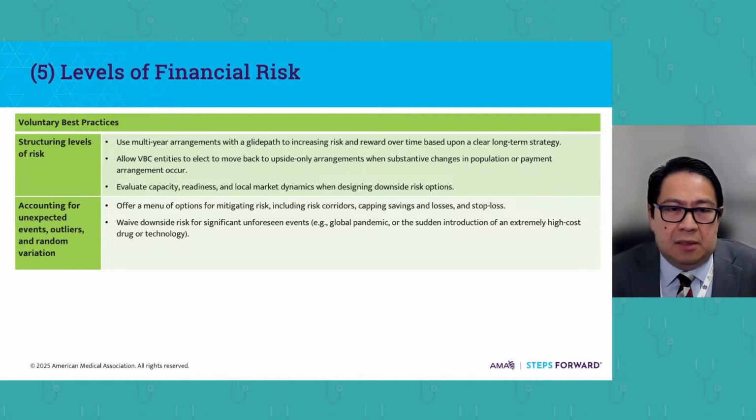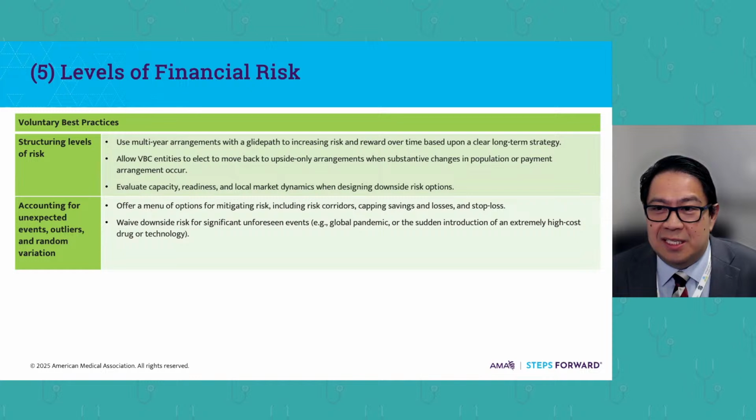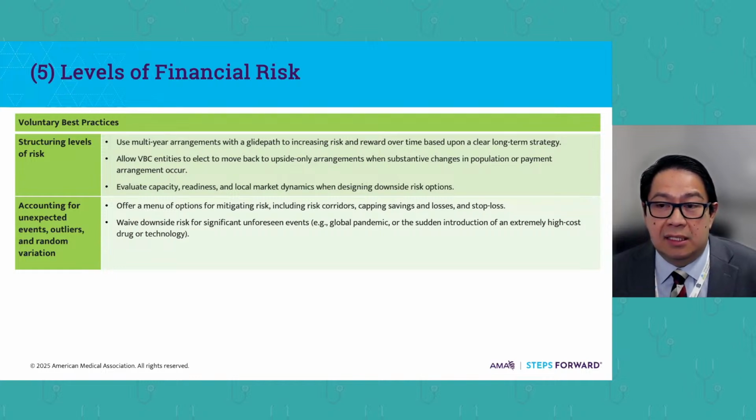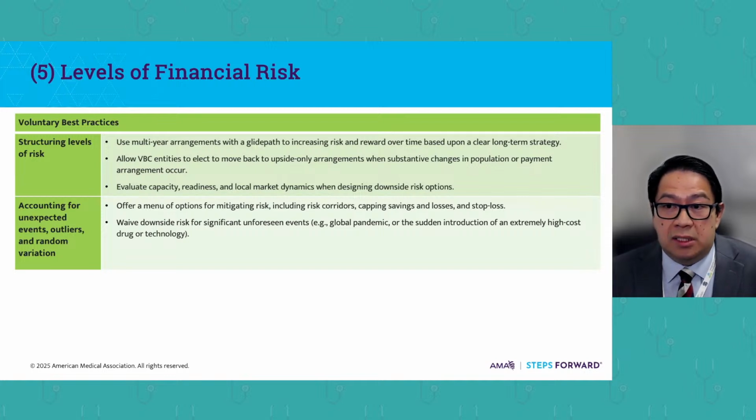One thing to really think about is you want to enter into multi-year arrangements, because you can't build all of this in a year. You can't build all of this in 2 years. Sometimes it'll take you 3 to 5 to 10 years to build all of this capability and analytical ability. So you need to make sure you have a clear long-term strategy. You also want to be able to have some flexibility, because sometimes, when there are some challenges, you may want to consider going back to an upside only arrangement if things are starting to become difficult. And we've done that in the past too, where you see the forecast where the risk is going to be too great in the next few years. Maybe it's time to go back to an upside only arrangement for a particular population.